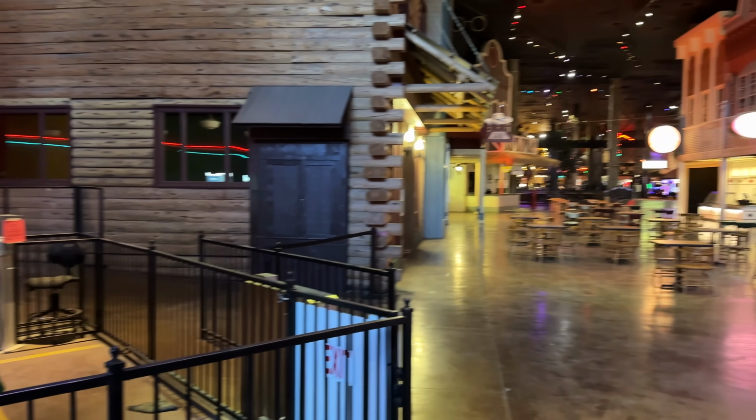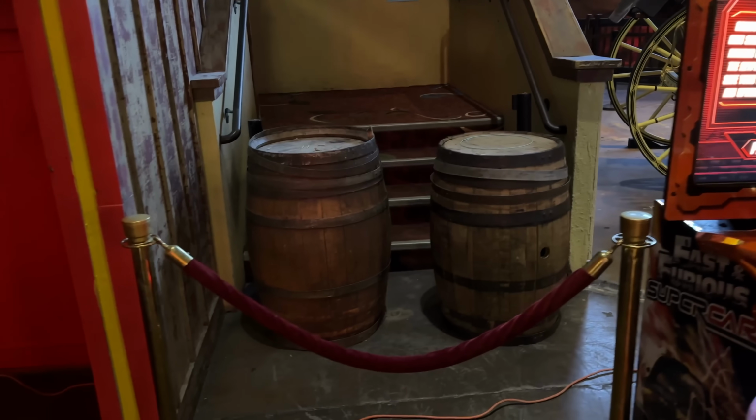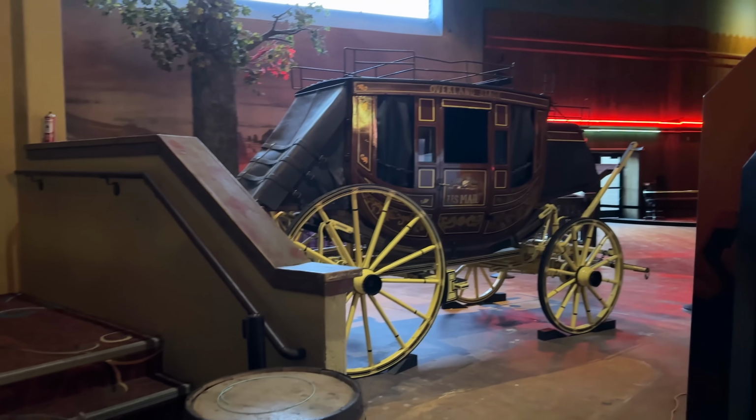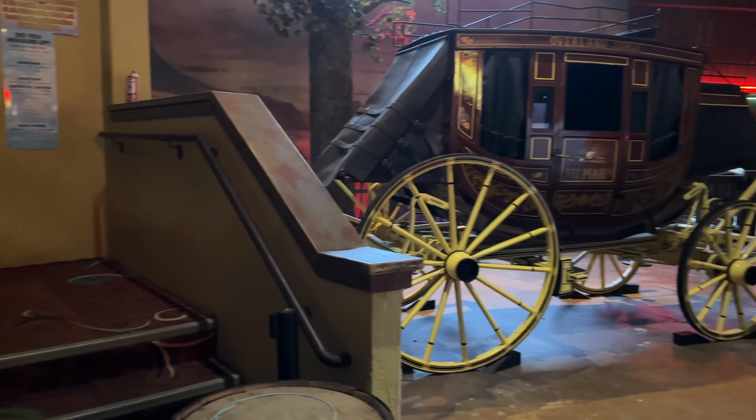Such a beautiful area, but so quiet right now with Desperado closed. This is how you would get up to the roller coaster. Not going to happen today, but I'll give you a little inside information later in the video about what might happen to Desperado and the other rides at Buffalo Bills.